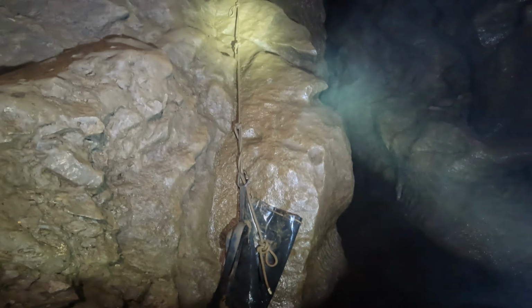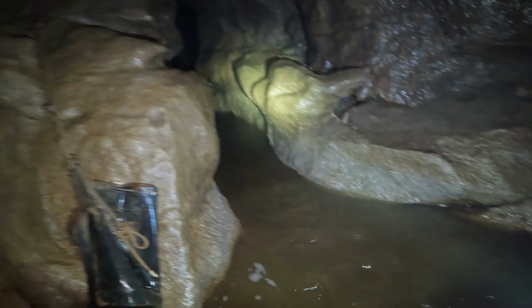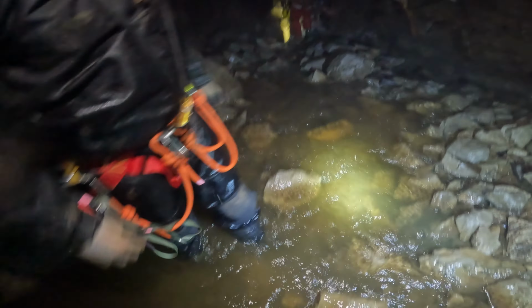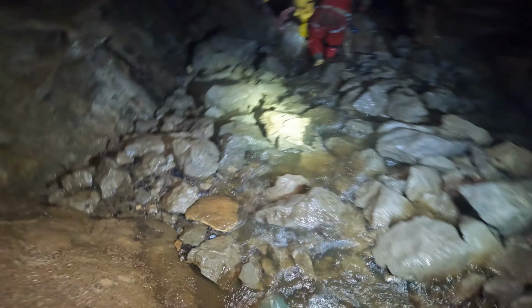So up there's the way to Ben's Dig. Ben's Dig. Ben can keep his dig. See where the stream vanishes.